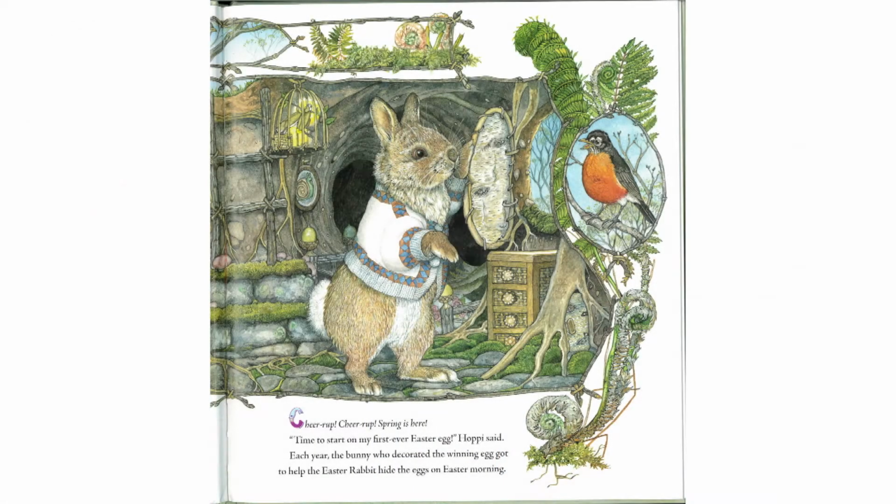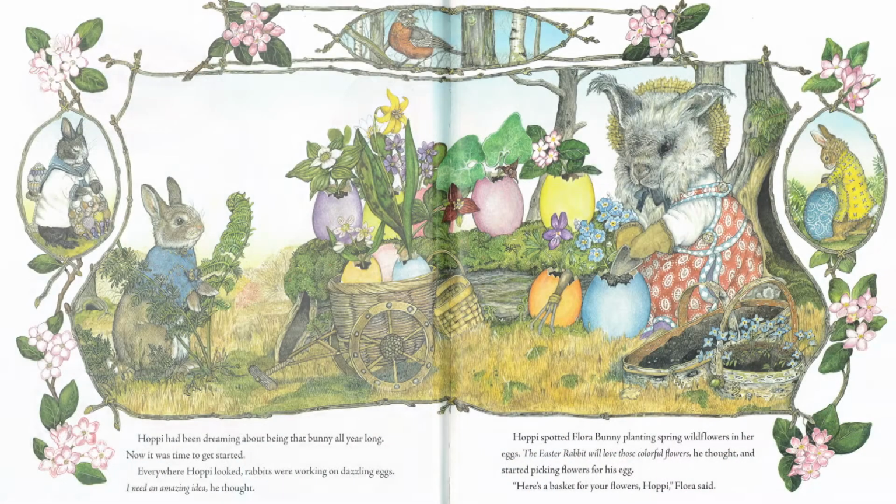Cheer up, spring is here. Time to start on my first ever Easter egg, Hoppy said. Each year, the bunny who decorated the winning egg got to help the Easter rabbit hide the eggs on Easter morning. Hoppy had been dreaming about being that bunny all year long. Now, it was time to get started.